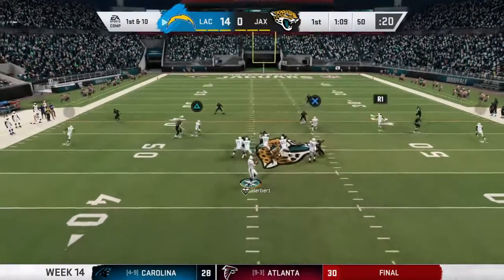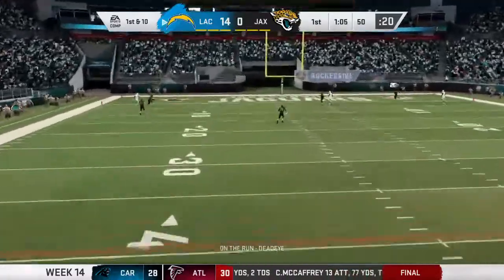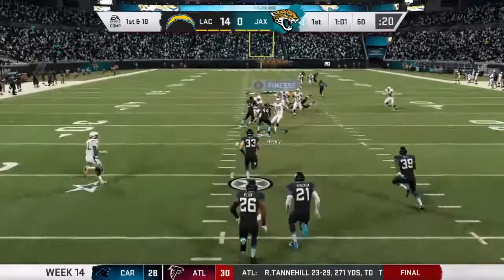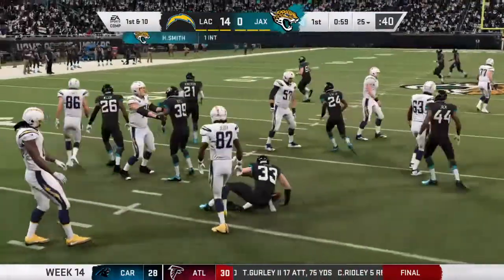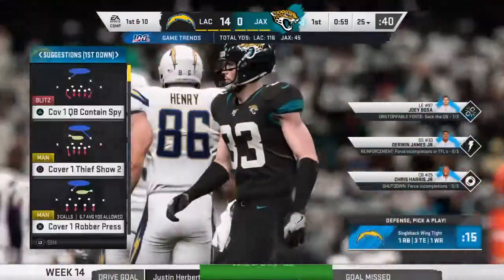From the midfield stripe, they'll look to throw. Dancing to his left. And now he'll let this one go deep. And here's another interception, the third of this first quarter. Picked off by Harrison Smith. And he will take it out to the 25-yard line.